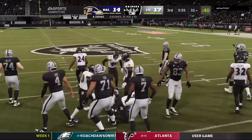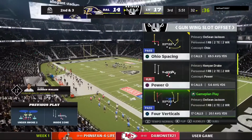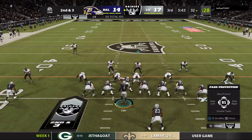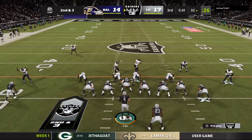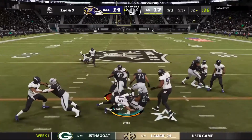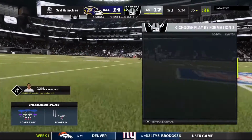I think getting the running game going a little bit more, because I thought in the first half they didn't get it moving the way that they would like. They had success throwing it, but I think these first couple of drives, they'll want to get those running backs going and give them more opportunities. And I will guarantee you that those guys were lobbying for them in the locker room at halftime.